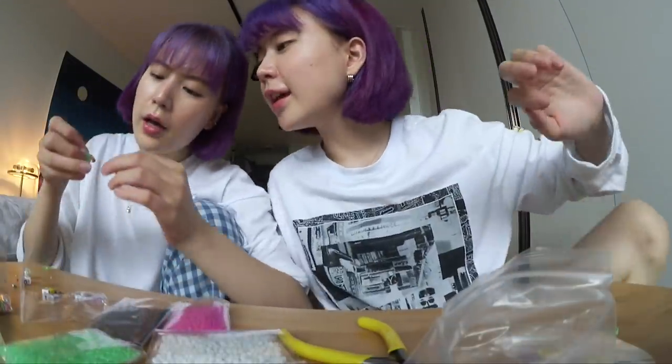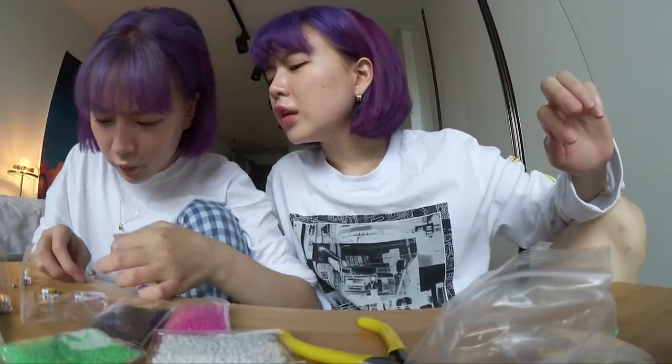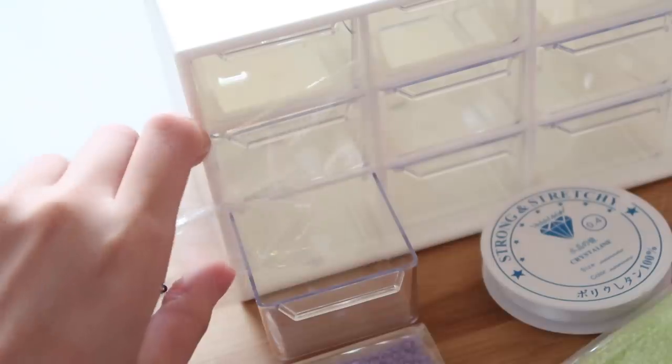That is so pretty. Yeah, sad. But I think I need to put one more here, which means I need to take this all off. Ew. I want to make it perfect.